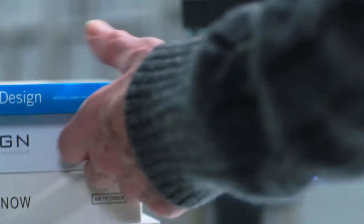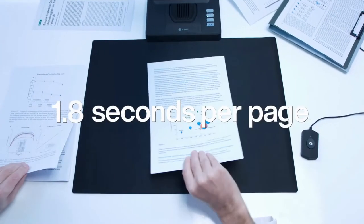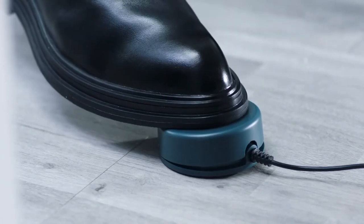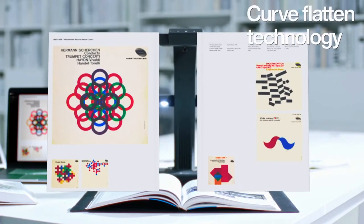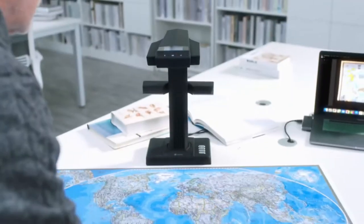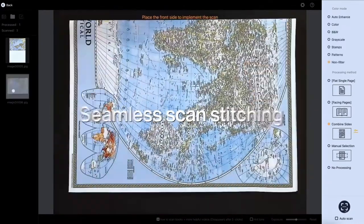You can scan entire books or hundreds of documents within minutes at the blazing fast speed of 1 second per page. The scanner button and the classic foot pedal increase your scanning efficiency, and the patented Caesar Curve Flatten technology gives you flat scans for the thickest books. With the ET24 Pro, scan large size documents by stitching scans together seamlessly.